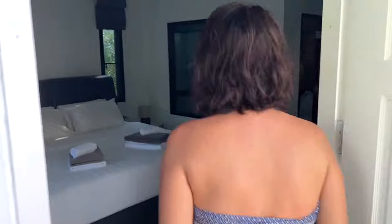So yes, that's already a bonus point. Welcome to our $100 room. Actually, it was not $100. I think it was around $90, but $100 just sounded better for that.